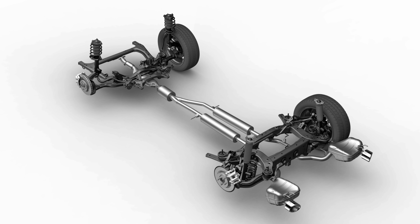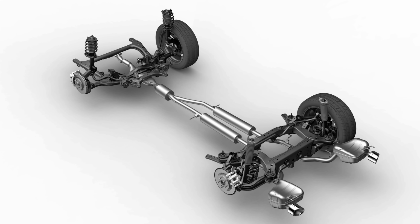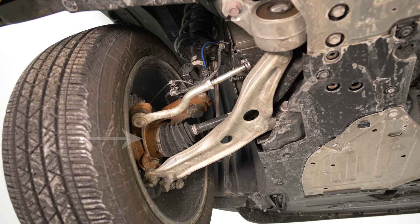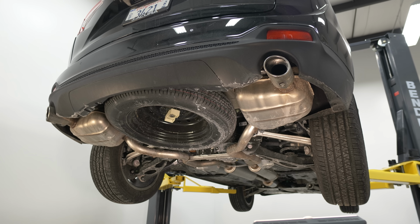Now, the rest of the underbody here really is what you typically see. You have a steel knuckle in the front, which you can see is already totally starting to have surface rust on it. But other than that, this is typical stuff you see on most modern cars.